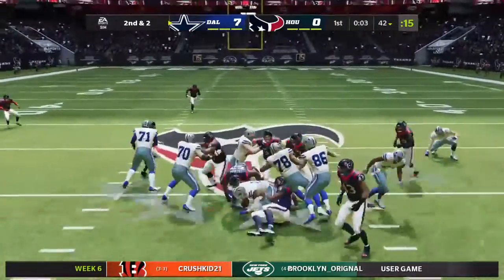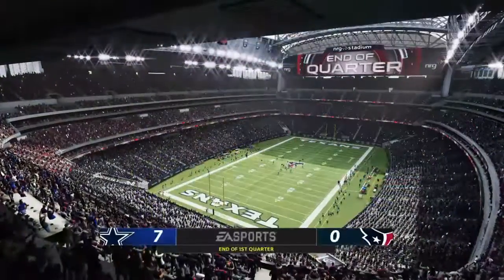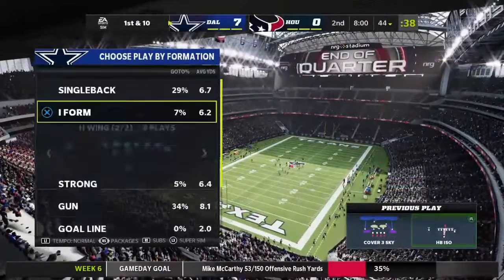A give to Elliott. And he'll get up near the 45. They'll spot it at the 44. After 7-0 on EA Sports.